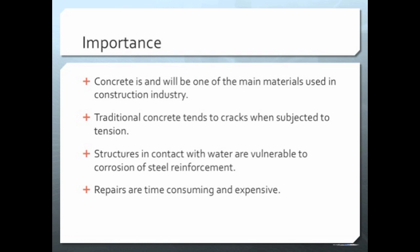Why is this innovation important? Concrete is and will be one of the main materials used in the construction industry, and its durability becomes imminent. Traditional concrete tends to crack when subjected to tension. That is why it is reinforced with steel to withstand tensile forces. However, this steel reinforcement is affected, since structures in contact with water become vulnerable to corrosion, which reduces the lifespan of the structure and compromises its safety.